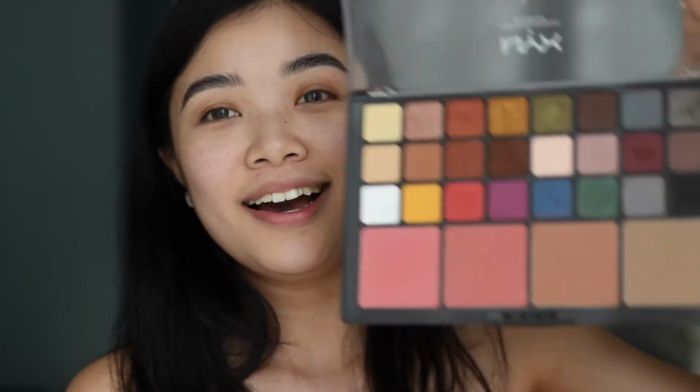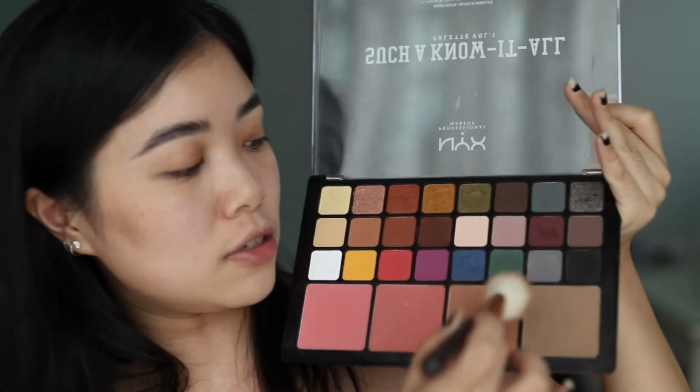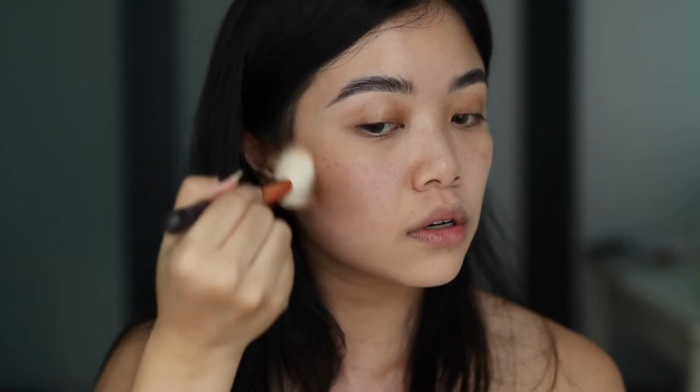Okay, so now that my concealer is all done, I'm gonna jump in with my favorite palette, my new favorite palette. This is the NYX Such an It All palette, and I always jump in with these two colors, just mix it about and then use it as my bronzer, and then I jump in with the blush as well, just two colors, mix it, and that's my blush. Okay, so for today's look, I'm going to go freeform and just play around and see what I come up with. I don't know, we'll see how it goes.